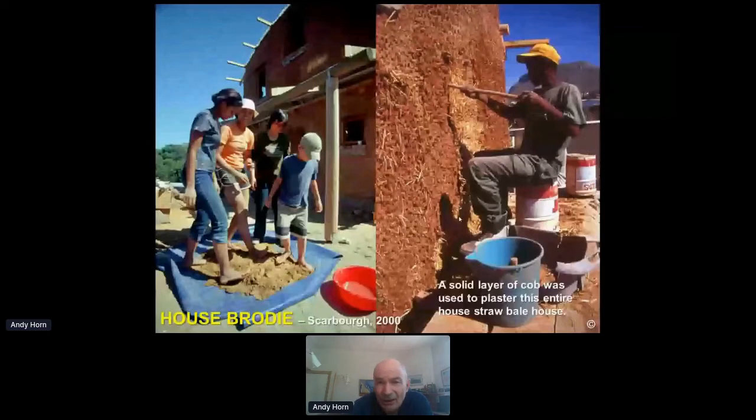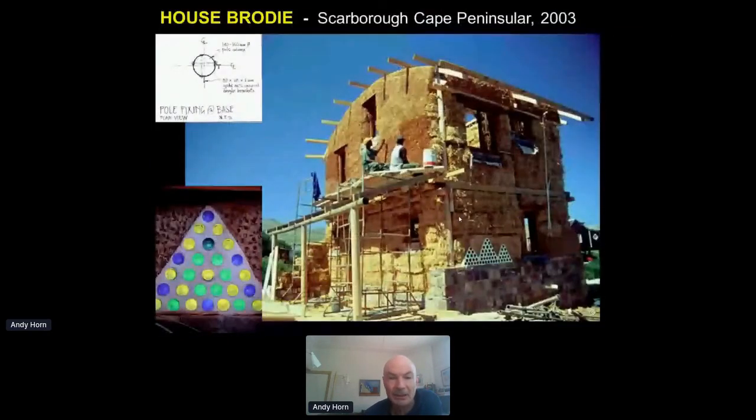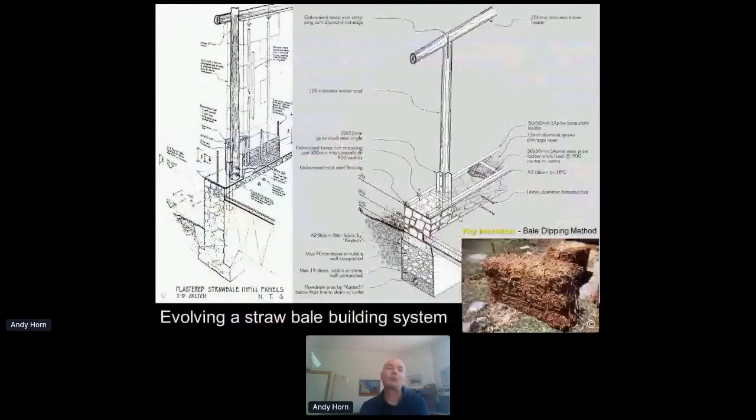So we really did a solid cobbing on the outside. But after that project, I just thought, well, there has to be a better way. It just takes too long. Although it did give us a very solid initial plaster. So this was a kind of evolution.